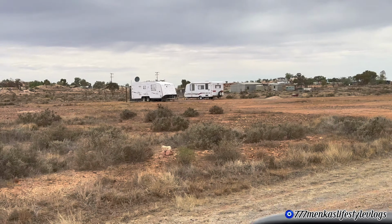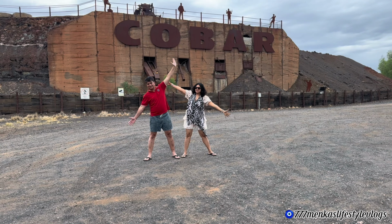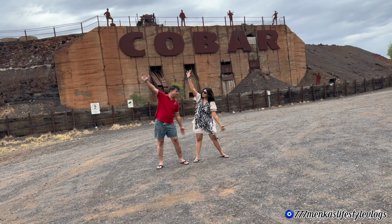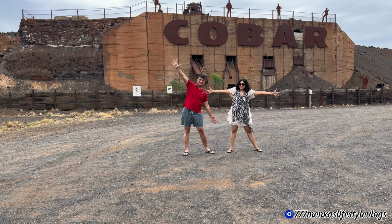We have taken a stopover in Dubbo, but on the way to Dubbo, we're going to do some stretching in the region of Cobar. After Cobar, we will head to Dubbo. See you there in the next series, episode 4.